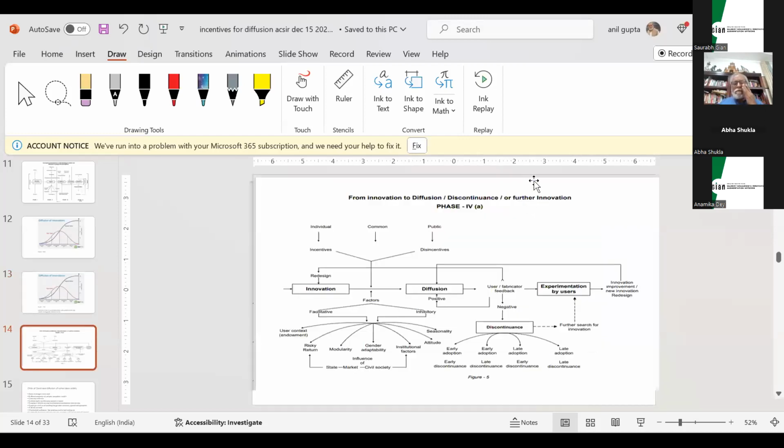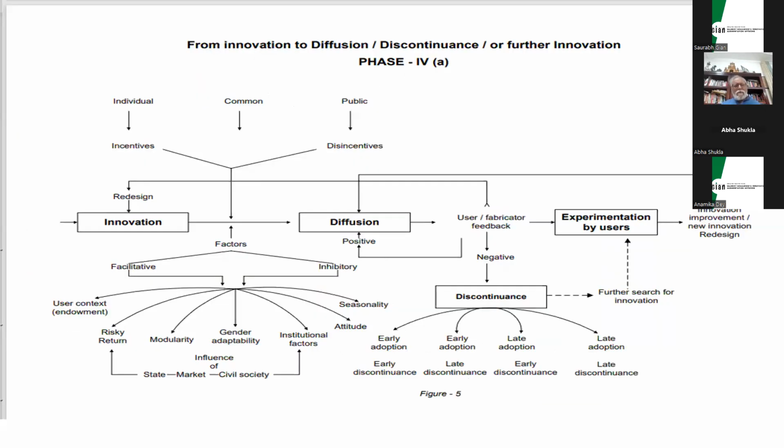Now, this is just a diagram. I will make it full screen so that you can see it better. This is about factors which are inhibitory and which are supportive. So there are factors which are my endowment, which I can't change. What kind of machinery I have, what kind of workforce I have, whether my workforce is skilled enough to use your technology, you will have to see. So then you will say you will not only transfer technology, you will also do skill development. Only then it will work.